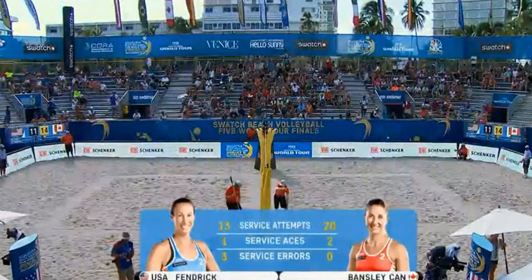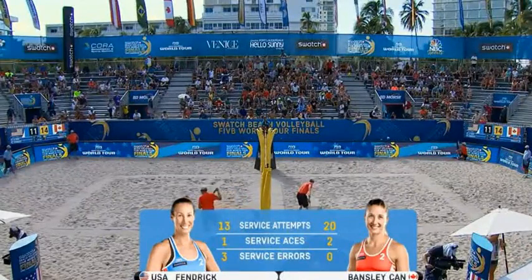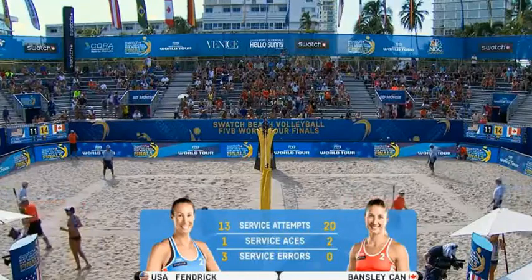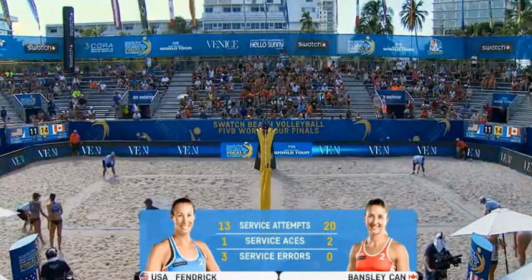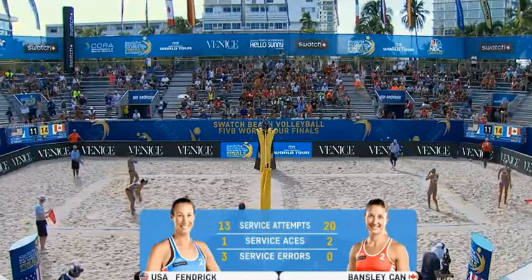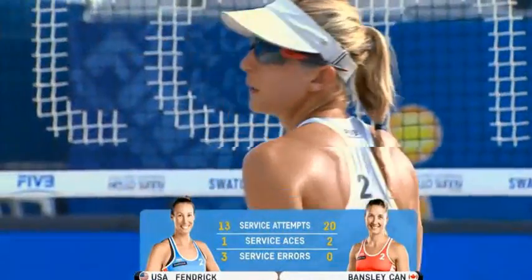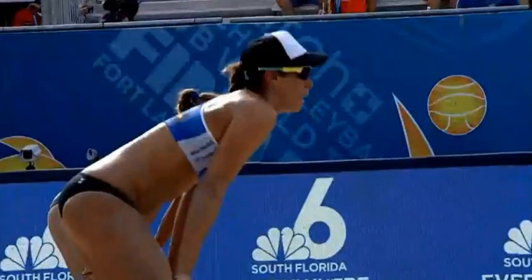Let's take a look at the comparison here between Lauren Fendrick and Heather Bansley. Service attempts, Bansley 20. Service aces, she's had 2, and service errors 0. Fendrick with 13 less, she's got less attempts, just 1 ace and 3 errors. So those short serves that are ending up in the net are giving Canada that free side out opportunity. Interesting looking at those two players from the service line.